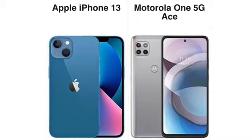All right, so what are we getting for $800 on the iPhone 13? And what are we getting for the One 5G Ace, even at $400 or at $30? It's gonna be a very interesting video. So first off, both of these phones are 5G phones. So there's a tie right there. They're both gonna be speedy downloading and uploading, with smooth video playback and no buffering and all that good stuff.